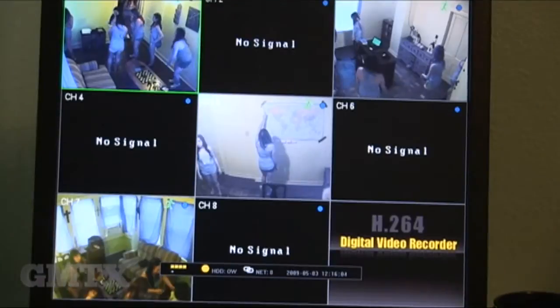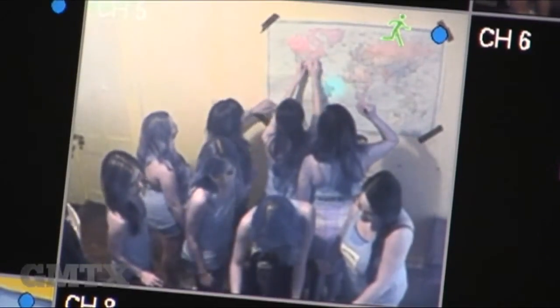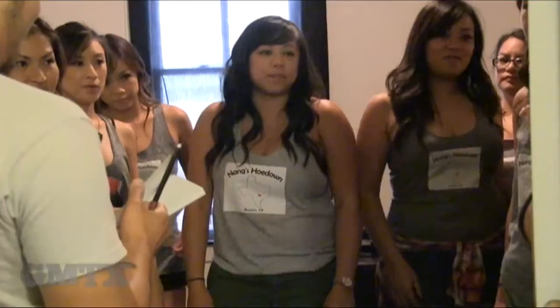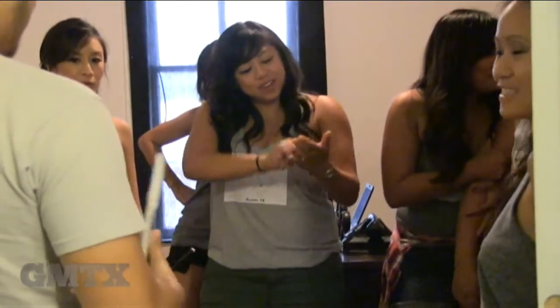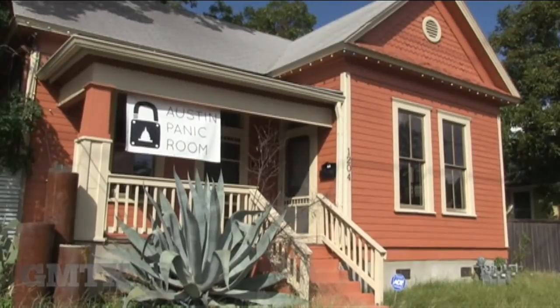People with a high need for control might dominate and start to assign tasks and get things started, whereas the people who are more inhibited or like to relinquish control will let others take the lead. Time's up. Although the people in the groups are different, Austin Panic Room brings a new meaning to the term bonding. Rachel Robillard, Good Morning Texas.